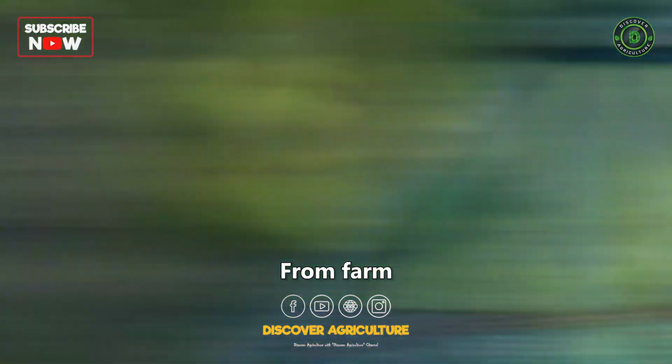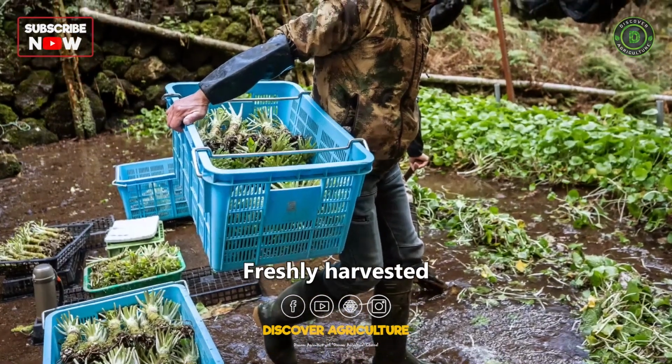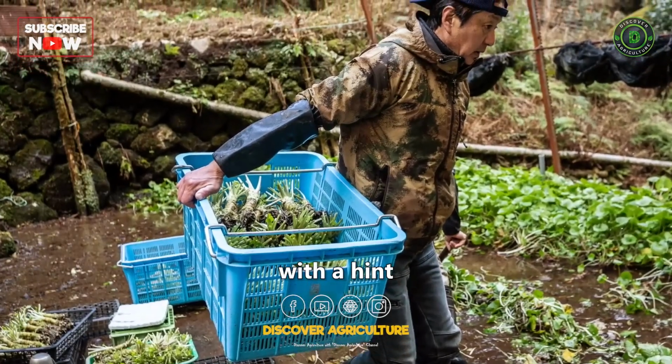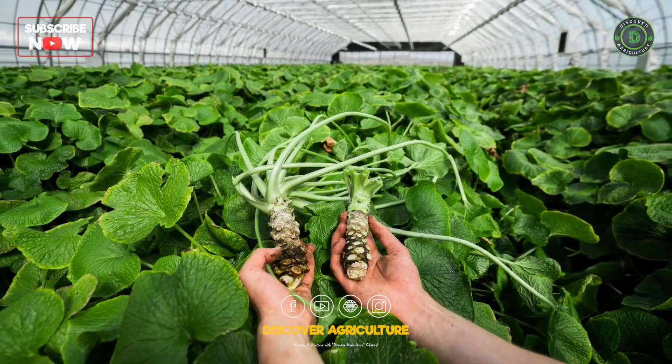Number 6. Culinary delights. From farm to table, the journey continues. Freshly harvested Wasabi is an explosion of flavor, delivering that signature heat with a hint of sweetness. It's a culinary experience like no other.